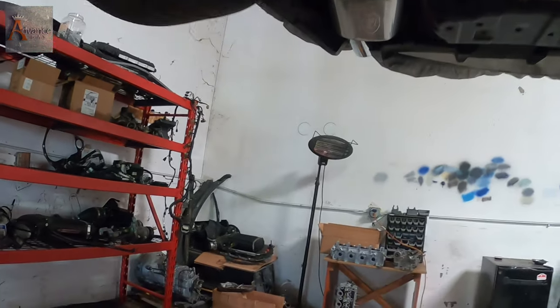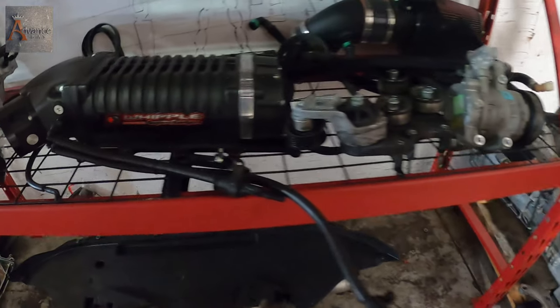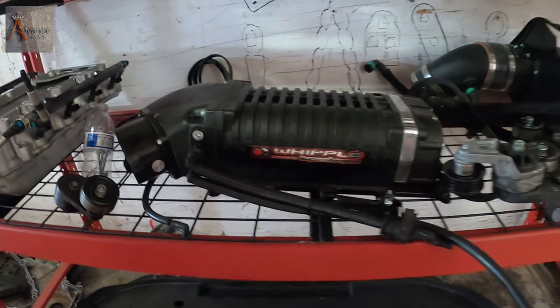Watch your hair there. This one right here? Yeah, that one right here. We're putting that supercharger back on it, and he wants to go with more boost, so we can make more power.